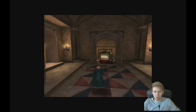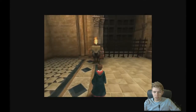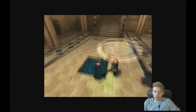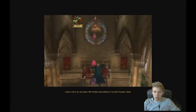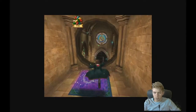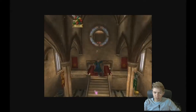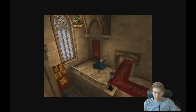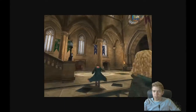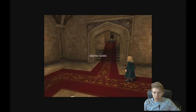Let's see. This is the map. Wow, nice. Wait a second! I can actually do stuff here. I have a lot to do, you know. Boing! Wait. I missed some beans. We do not miss beans. Alright, we're gonna explore later on. Where'd Fred go? Oh, there he is.